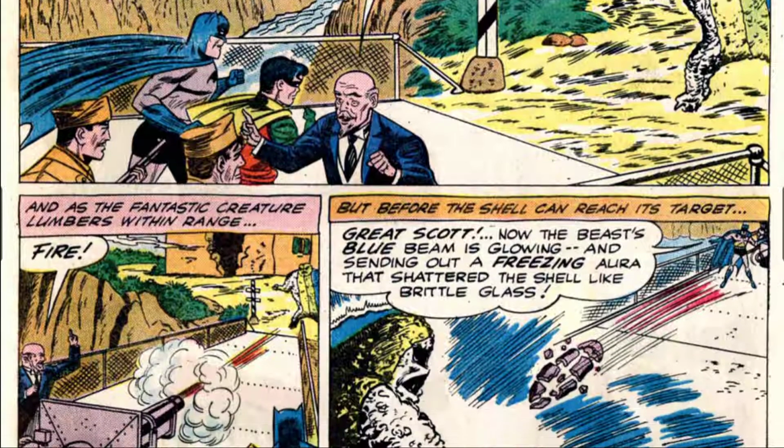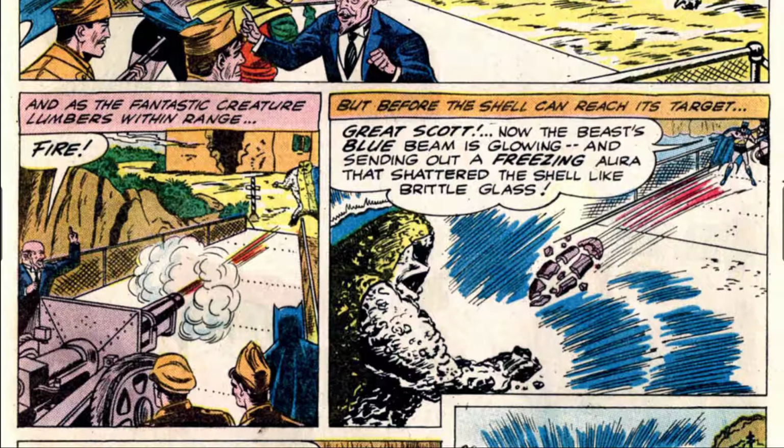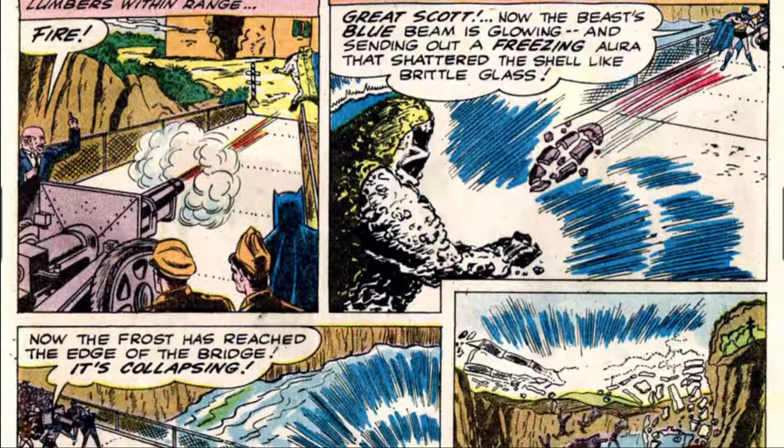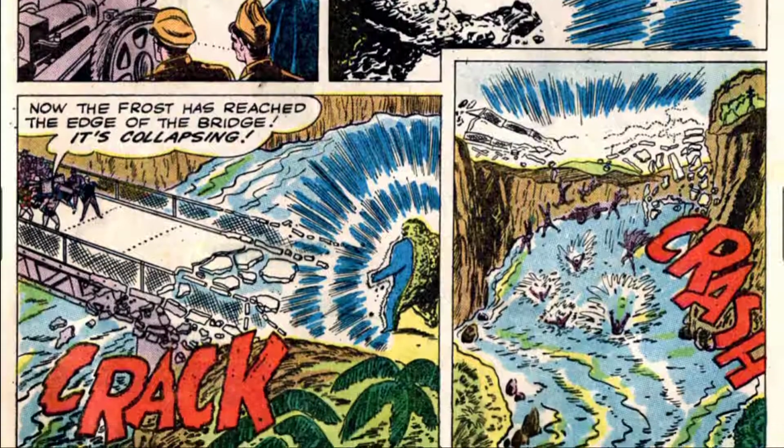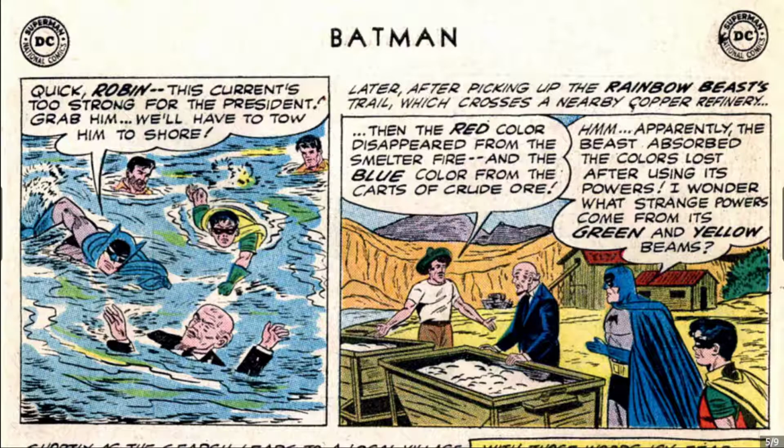The president doesn't have too many soldiers. You'd imagine something like this would require more soldiers, like five. So they bring out this artillery gun cannon thing from like World War II or even World War One, and they fire at it, and now the rainbow creature glows blue and shatters the projectile, and then it does the same to the bridge, and it freezes it, and it collapses. So Robin has to save the president because the president doesn't know how to swim, and they follow its trail. They get to this copper refinery here.